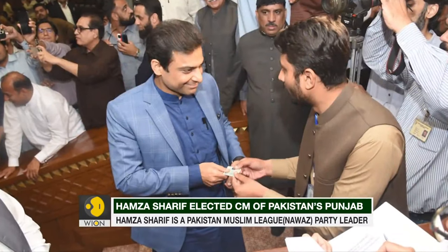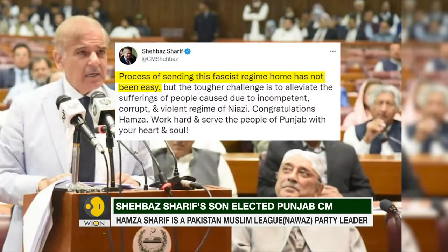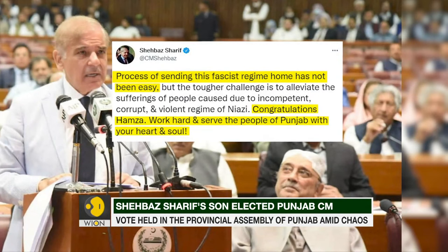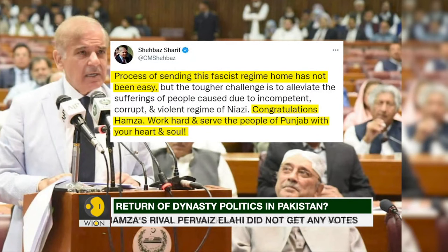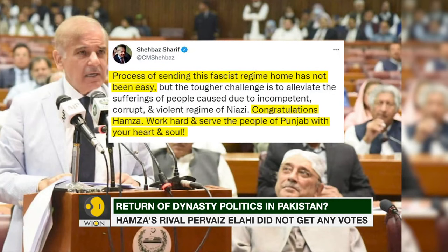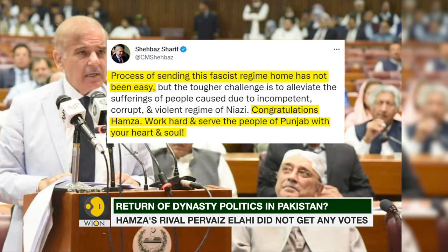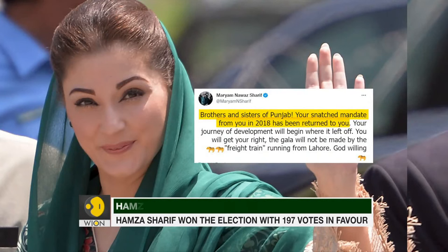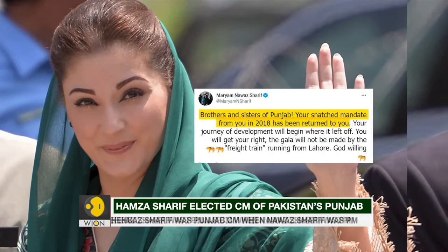Taking to Twitter, Prime Minister Shehbaz Sharif declared the violence inside the assembly fascism. He also condemned the attack on the Deputy Speaker. Shehbaz also congratulated his son for the appointment. PMLN Vice President Mariam Nawaz also congratulated her cousin on winning the election. She said that the people would get their due rights as the stolen mandate has been returned.